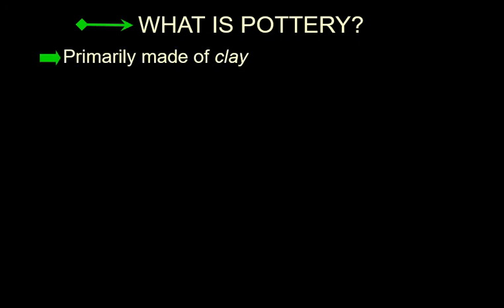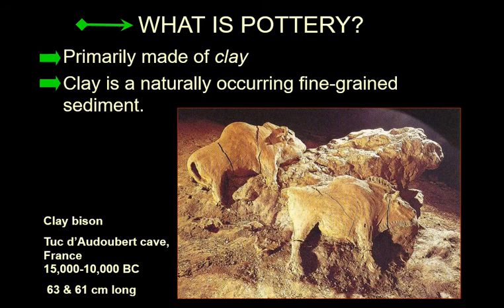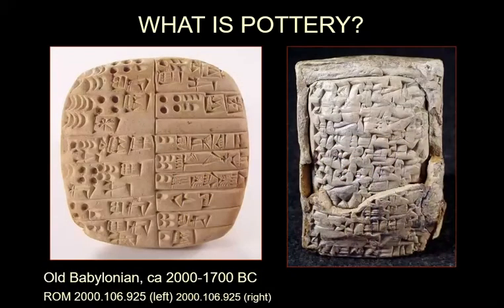So pottery is primarily made of clay. Clay, of course, is a naturally occurring fine-grained sediment. This is clay. This is from the Upper Paleolithic of France, and they've modelled these bison out of clay. Clay tablets are made of clay. They've just been modelled like a lump of clay and had signs pressed into it with a wedge-shaped thing.